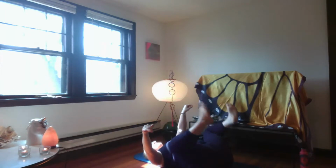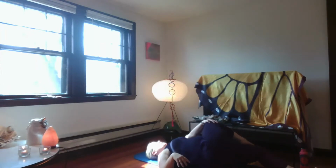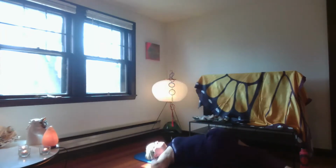From here, taking the right knee in towards your chest, straightening your left, and then bringing that right knee up and over to the left side. Straighten the right arm out to the side, figure four stretch. Feel that stretch in the low back. Twisting. Gaze can be towards the arm that's out to the side or to the sky, and release.